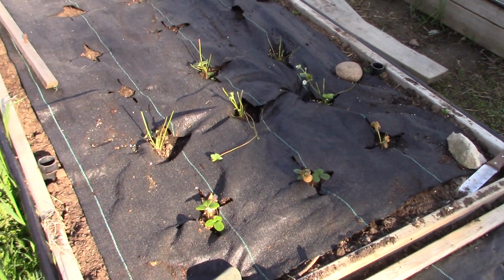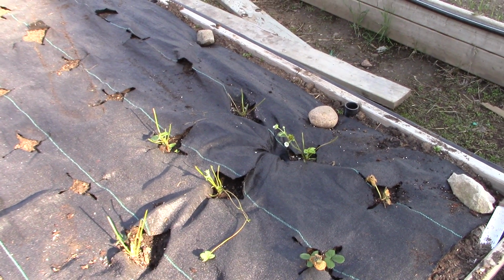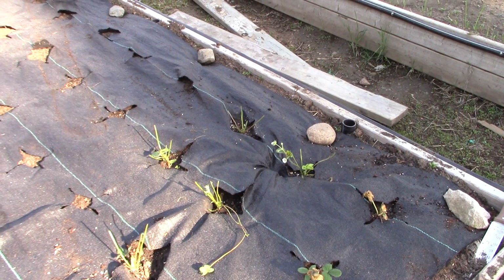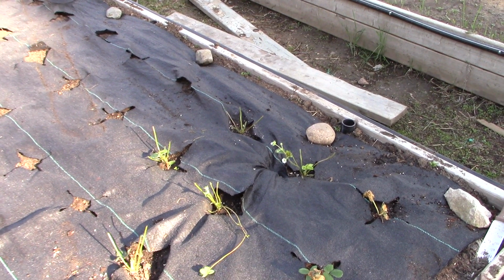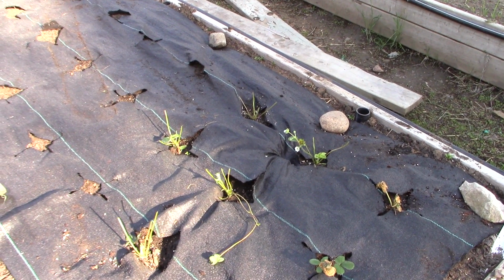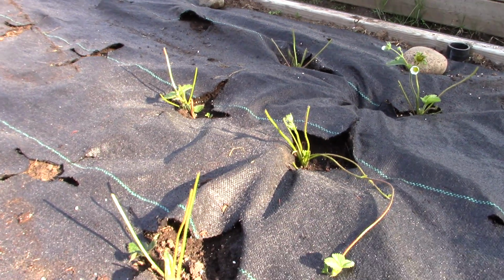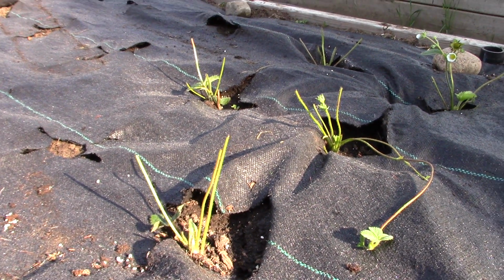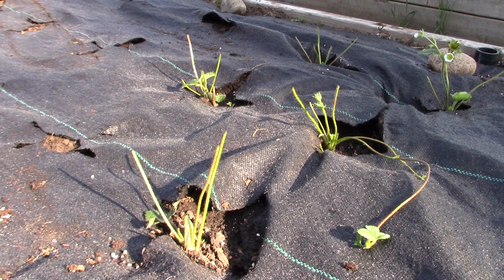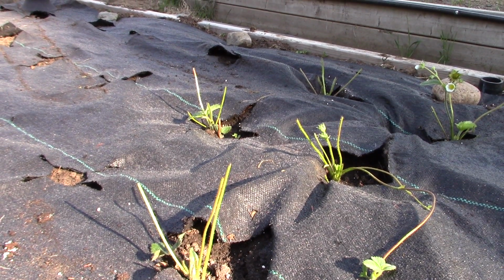Then I planted out a couple strawberry plants. I still have a bunch that I started inside from the bare root plants. Some of them didn't make it, but the majority of them are still rolling right along. Plan to put them out today. But you can see, the area I live, if you leave plants out for one night uncovered, that's the result. The deer just eat everything.